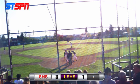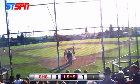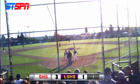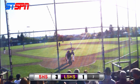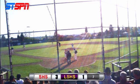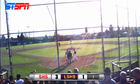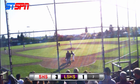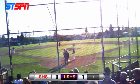You can't put in a pinch hitter or something? You can, but Justin Brown's top of the lineup, and he's 0 for 3. Might be a time you might want to put a pinch hitter in here if you had somebody who would hit better than Justin, but takes first ball outside. So are we playing 7 innings or 9 innings here, do you know? 7. So this could be 1 out away from ending this ball game then.